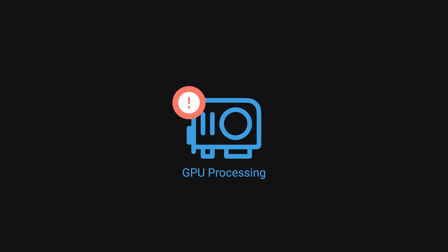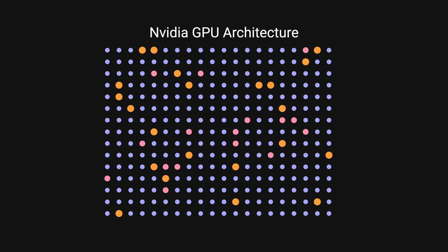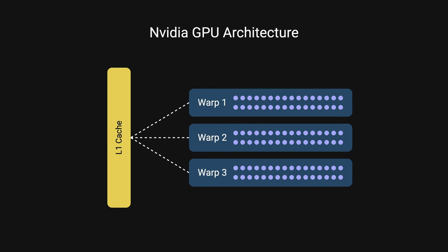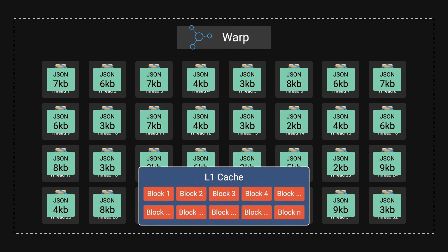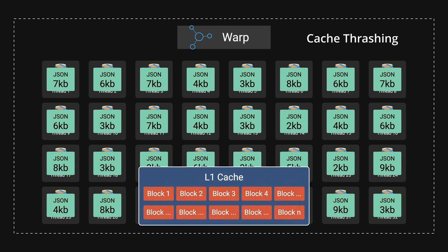When the team first implemented GPU processing for their JSON data, they encountered a series of interconnected problems that actually made the process slower than CPU processing. For context, in Nvidia architecture, a GPU has thousands of threads that can work in parallel. These threads are organized in groups of 32 called warps. Each warp's threads must execute instructions in lockstep, sharing a small but extremely fast memory called the L1 cache. Initially, they assigned one JSON document to one thread for processing. However, when these JSON files are several kilobytes in size, and different threads are processing different documents at the same time, they all end up competing for the same limited L1 cache space. This led to a performance problem called cache thrashing, where the GPU constantly had to erase and rewrite data from the L1 cache to a slower memory.